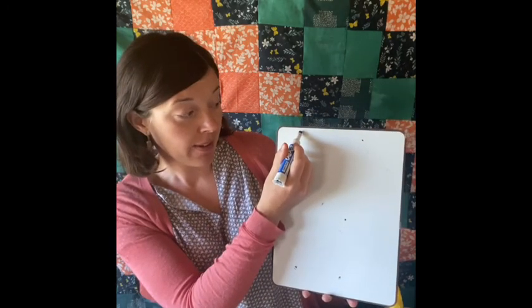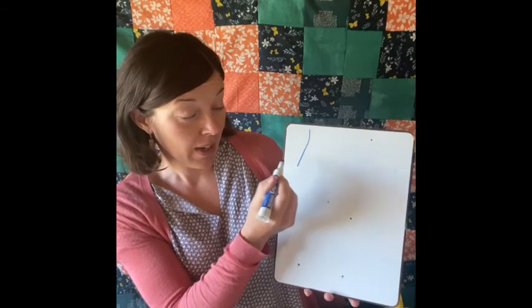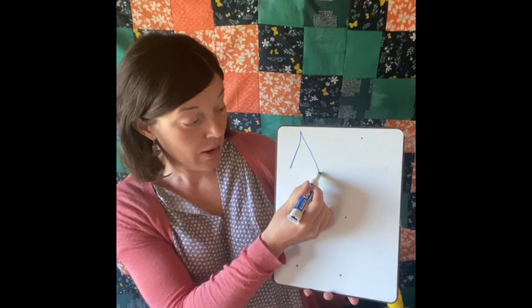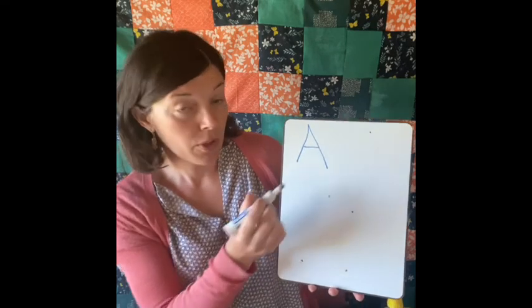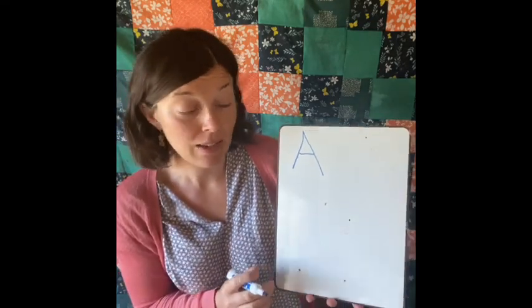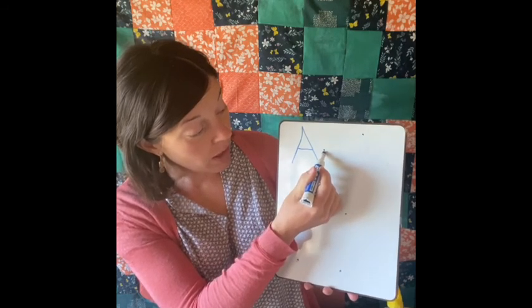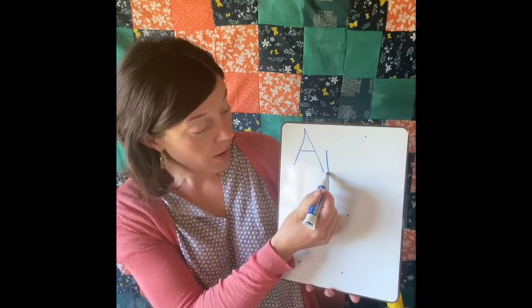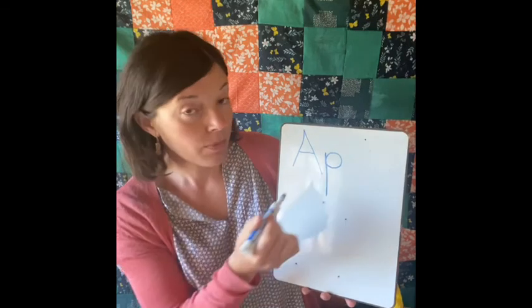I'm starting at the top. I'm going down. Pick up my marker, start at the top, and go down. Pick up my marker to go across. Capital A. P. Start at the top, make a long line down. Don't pick up my marker. I trace the line back up and I make a circle. P.